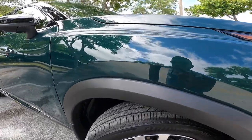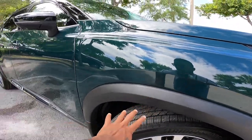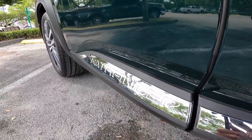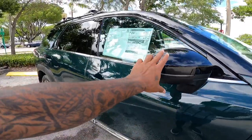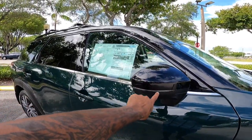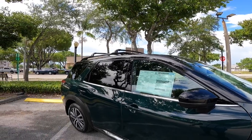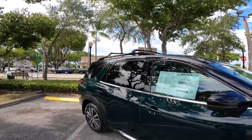And of course, it wouldn't be an SUV without the side cladding here. You get some chrome trim here at the lower part of the door panel. It does say Pathfinder here, which is a nice detail there. Looking at the mirror cap, it does have this gloss black finish with this LED side marker. And my model also has the nice two-tone paint, as you guys can see. It does give it that floating roof design towards the rear of the vehicle.